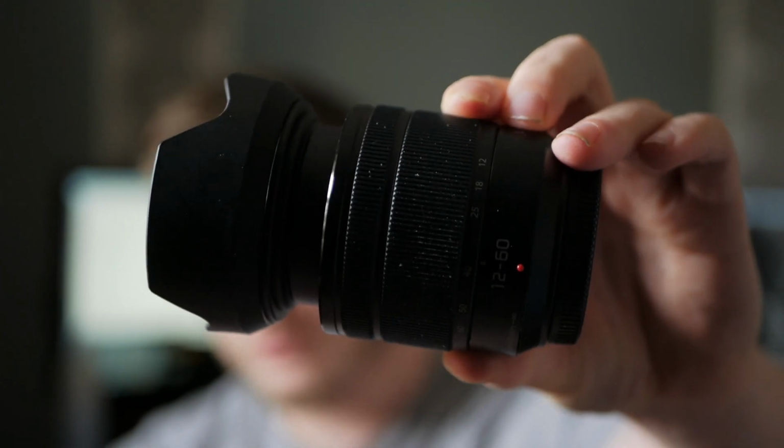Now, compared to the kit lens, Panasonic autofocus, oh, it got it in the end. It's a huge upgrade in terms of low light performance and background to subject separation. It's one of the cheapest prime lenses of the system, and I think for that money you're getting a lot of glass for the price.